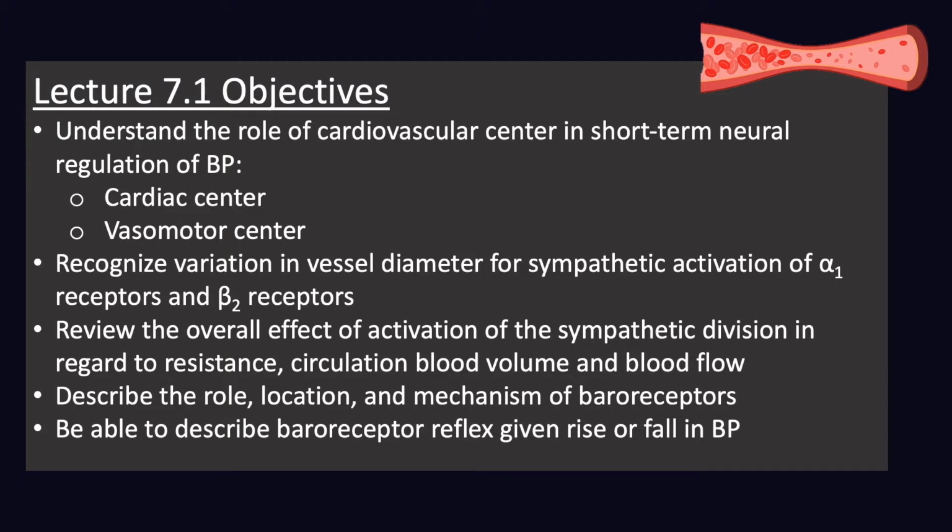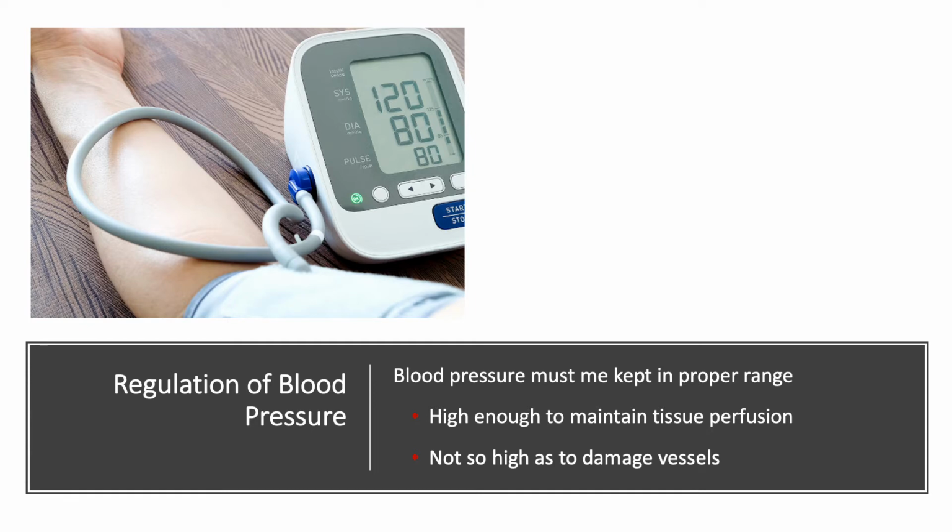First, we're going to look at how the cardiovascular center, which includes the cardiac center and the vasomotor center, help regulate blood pressure. Well, first off, why regulate our blood pressure? Well, it's got to be kept within a proper range, and that range would be high enough to maintain adequate perfusion of our tissues. We've got to be able to drive blood into those tissues where we need nutrients and gas exchange, but not so high as to damage those vessels that are transporting the blood.